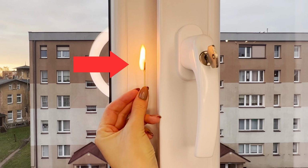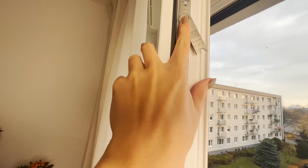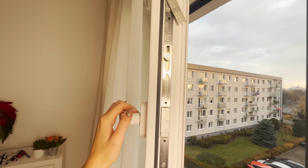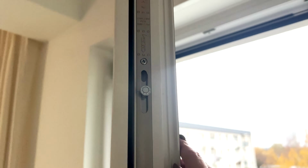Is cold air coming through your windows? Switch to winter mode, and your home will feel warmer while saving on bills. A hidden screw in the window frame allows you to change the setting from summer to winter mode. Not many people know that this should be done twice a year, once in summer and once in winter.